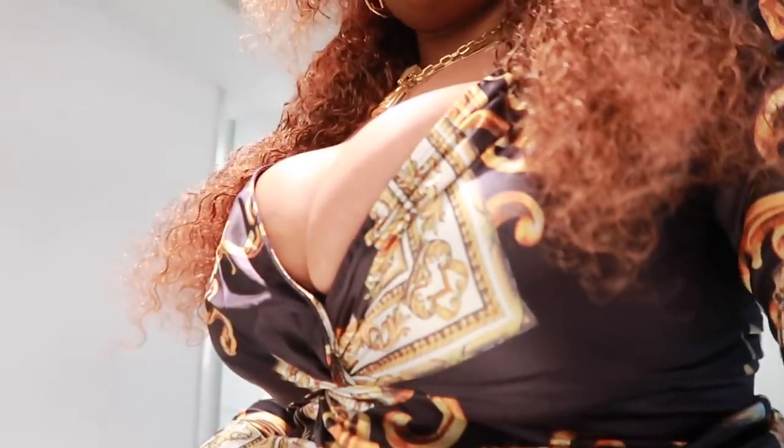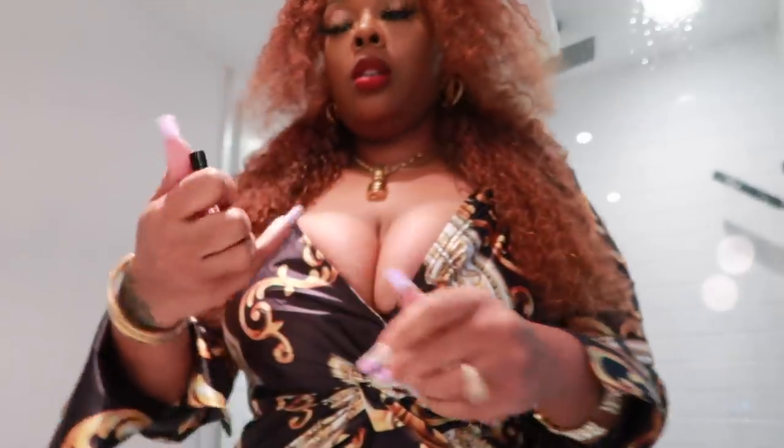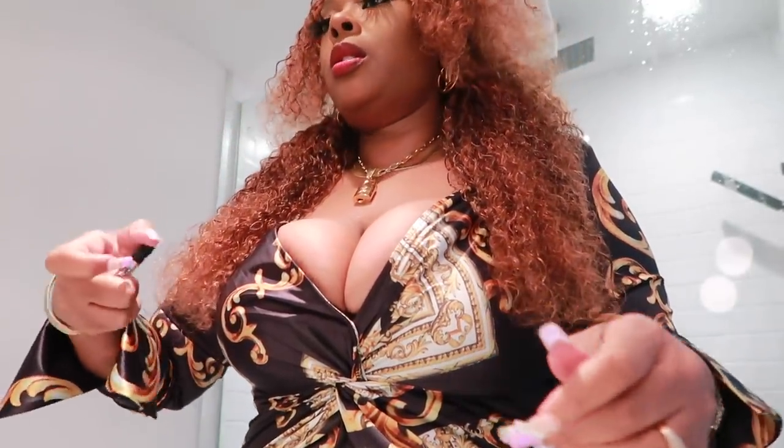Here's the look. Updo was high down at the back. I don't want it that much on my head. This dress is from Shein. But I ain't putting on nothing tight. They getting what they getting. All right, so that's it. My teeth is stressed.